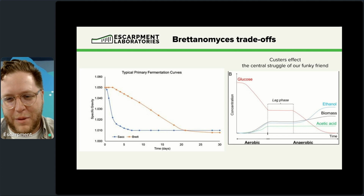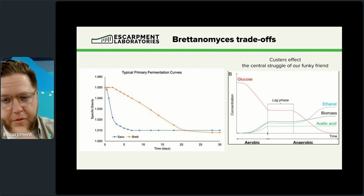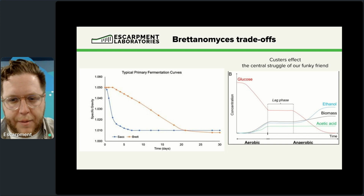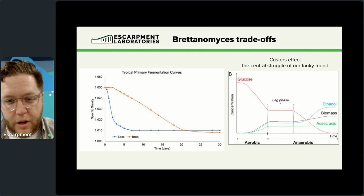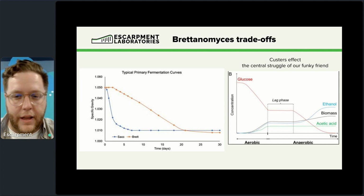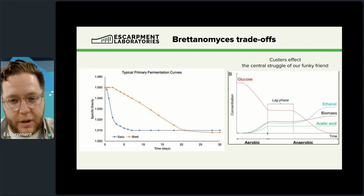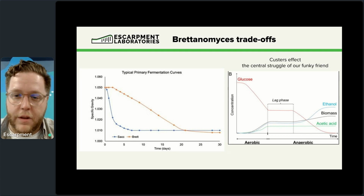Brett is a little bit trickier because it has a bit of a stranger metabolism. One example here is what's called the Custer's effect, which is the central struggle of our funky friend. It's basically where if Brett is shifted from an aerobic environment to an anaerobic environment, it tends to have an extended lag phase. And when we're looking at the brewing process, this is a shift that we're putting the yeast through, and there's a reason why we do this.